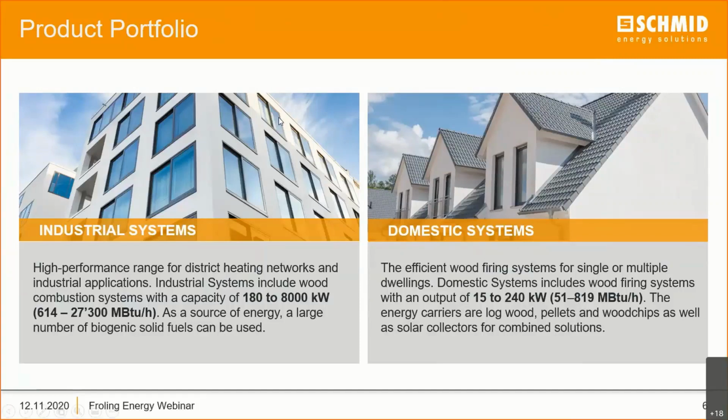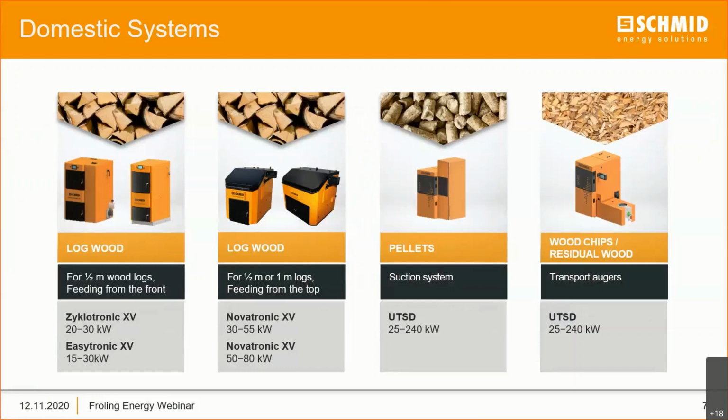Today's presentation will focus on the industrial products, but nevertheless, I would like to give you a quick one-chart overview of our domestic portfolio also. On the domestic product portfolio, you will find 2 different logwood boilers. Here the left one is for half-meter logs feeding from the front, and the right one is for half and 1 meter logs feeding from top. Especially farmers with their own forest, for example, like these products very much.